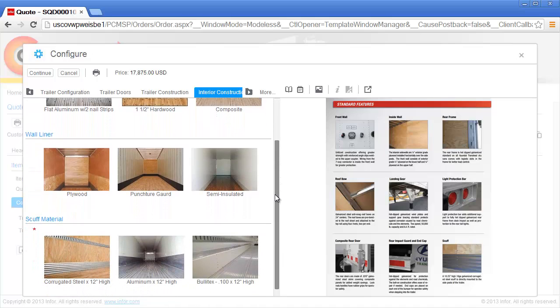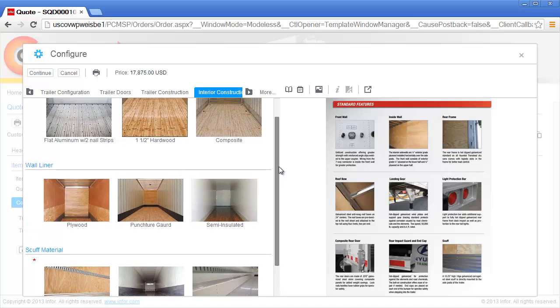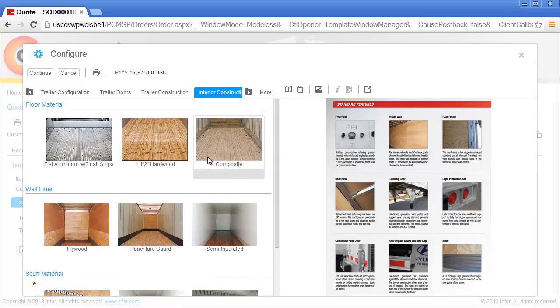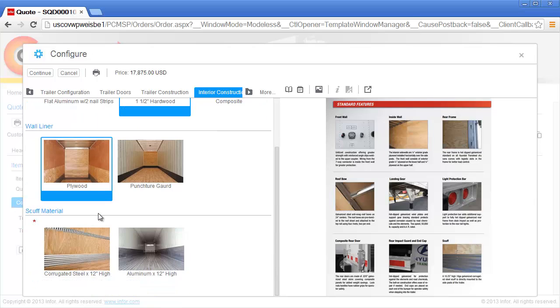Nick has found his trailer configurations have taken less time and have become much more accurate as Capital Manufacturing has moved to a more visual configuration process. This has resulted in Nick spending more time upselling trailer options instead of resolving configuration issues.